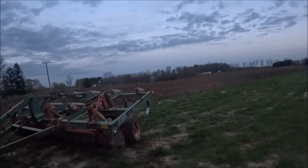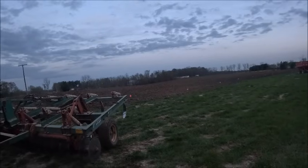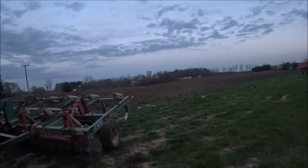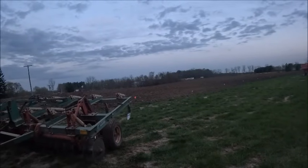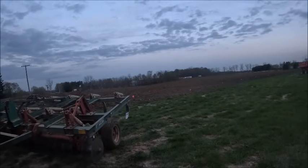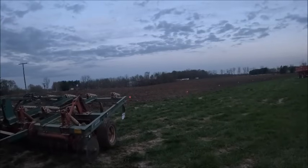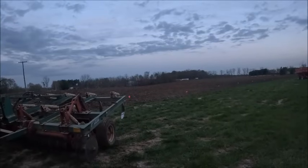Done. I forgot how nice that dirt was. It's been hay for so long. I haven't seen it worked in years. I'm trying to remember. I filled it down the first time he planted it to hay. I'll have to show you.